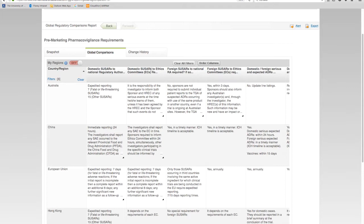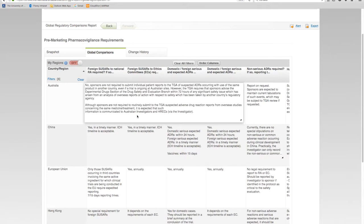And then we can also see if we need to report foreign adverse effects. So it really depends on the country. So no in Australia, but there are some extra conditions. You will need to advise the experimental drug section of the drug safety evaluation branch within 72 hours if there's any significant safety issue. And then you'll also need to routinely update the TGA or the ethics committee.